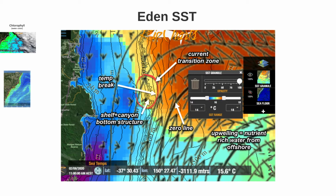I've zoomed it in, but there is the zero line looping up through this water. So you've got a good upwelling zone there. You've got clockwise current. You've got that sea temp break, the SST break, pushing in over the shelf, and you've got some variations in current. I wouldn't say you've got a full eddy in there, but you do have a transition of kind of fast current to slow current.